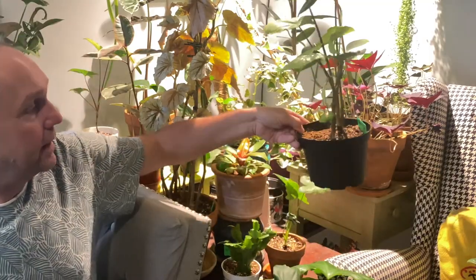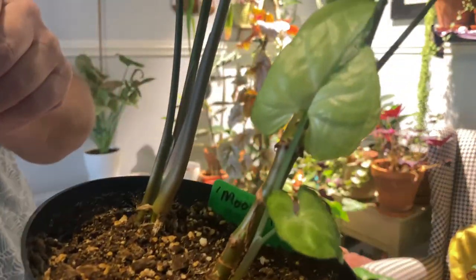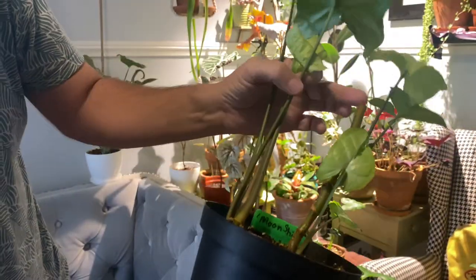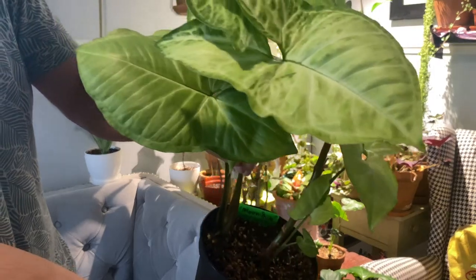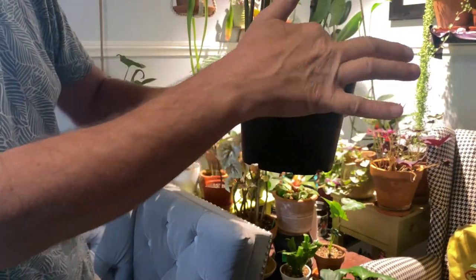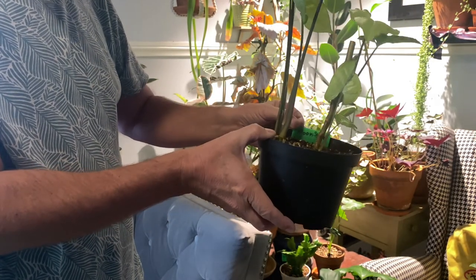Actually, let me bring this out so you can see it. This is the podophyllum Moonshine. You can see it's given me some really neat variegation. I don't know if you can see that on the camera or not. And this is from when I cut this off. So I cut it up here, and I propagated this bit into water. So this is the top half, and then I just planted it right back in there. So I'm just going to fill this up. I have one more piece that's rooting. But yeah, this is Syngonium Moonshine.